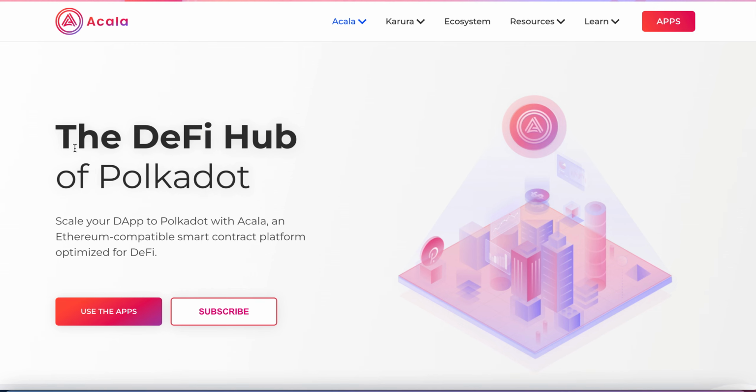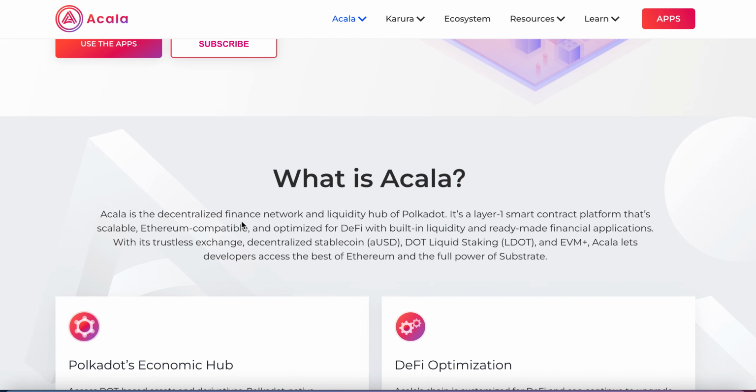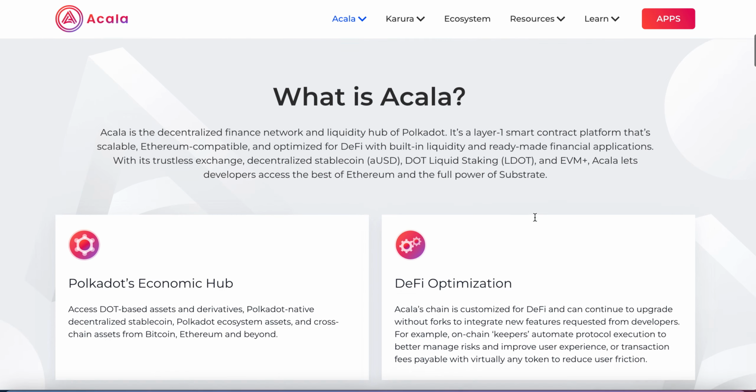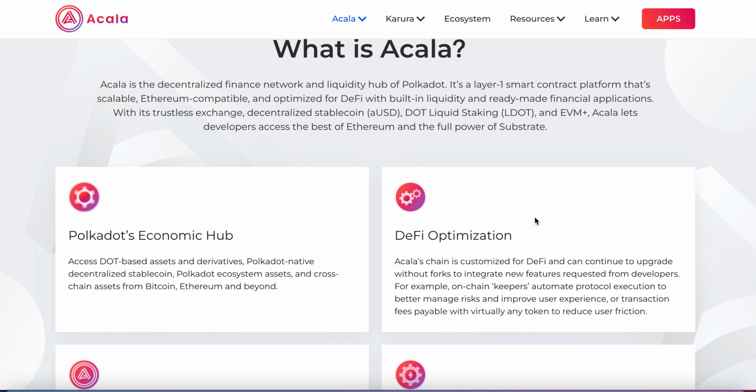Now what is it? The DeFi hub for Polkadot. Scale your dApp to Polkadot with Acala, an Ethereum compatible smart contract platform optimized for DeFi, guys. First of all, it's a layer one, okay, on the Polkadot ecosystem. So this is not an ETH coin, it's not on Bitcoin, it's built on the Polkadot ecosystem. Let's start off with that.